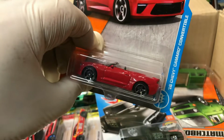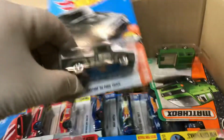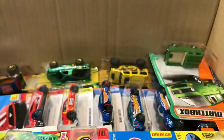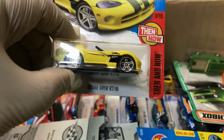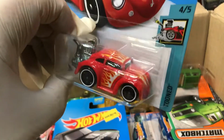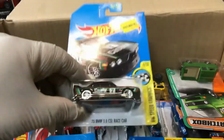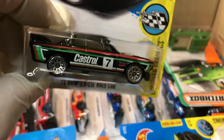Here we have 2016 Chevy Camaro convertible. Awesome color. Here we have custom 56 Ford truck. Pretty cool green color. Awesome. Here we have a 2015 Mercedes AMG GT. Here I have a Dodge Viper RT10. Yellow, then and now. Ooh, I like this one. Volkswagen Beetle in red. Hey, we had one of these yesterday in pink. And 73 BMW 3.0 CSL Race Racer. Castrol 7. Cool.